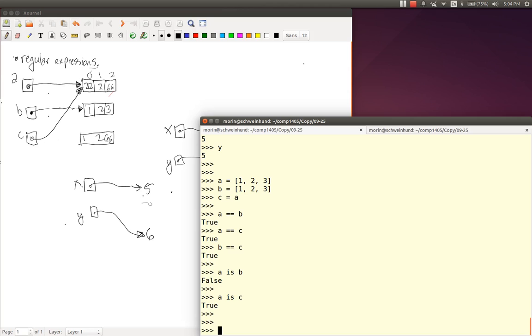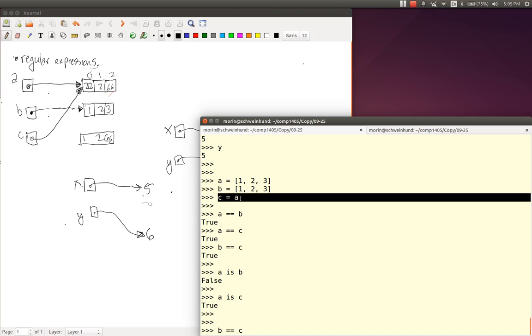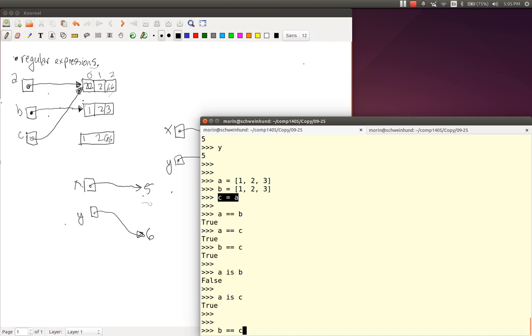This tells you if I change A, then I will also be changing C and vice versa. So A and C are the same array because the way C was defined was to be equal to A, which means we never created a new array. We just used the array that was already there for A, and we just referred to it with C. In fact, that array is sitting in memory somewhere, and both A and C refer to the same location in memory.